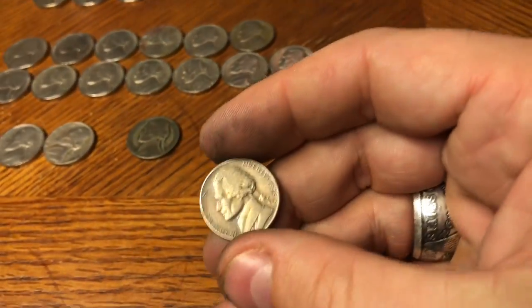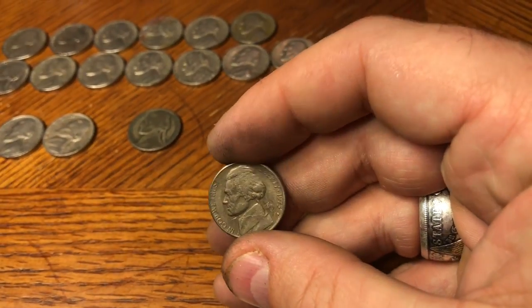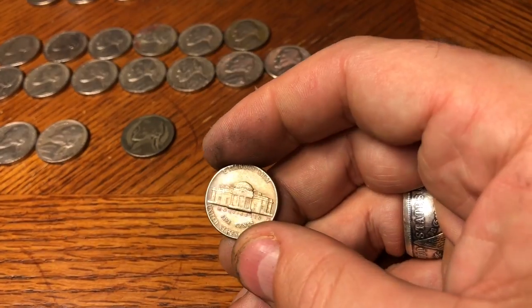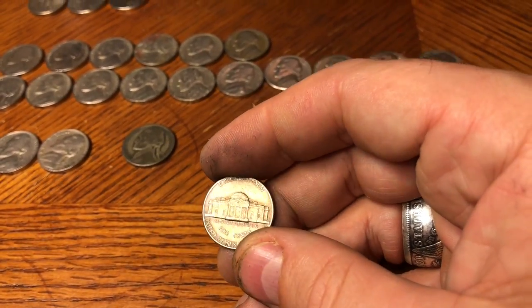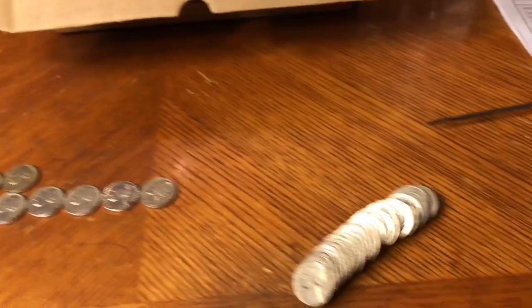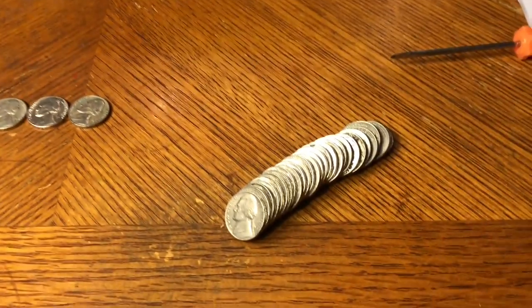And I've kept this one aside just because the patina's got like a purple haze over it a little bit. Kind of cool. Kind of rainbowy too. But we still got some rolls to go through. Let's see if we get some more end of box luck.